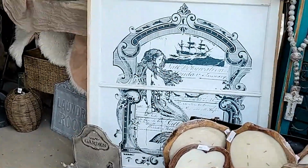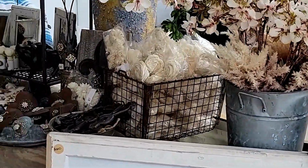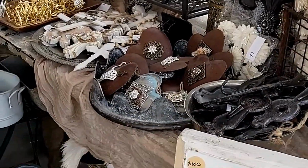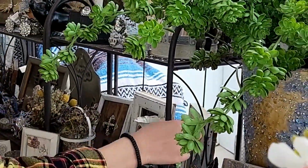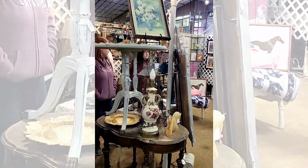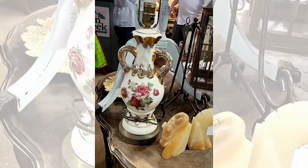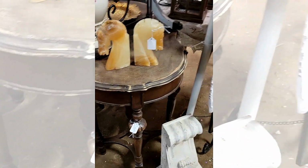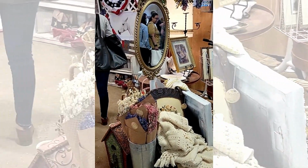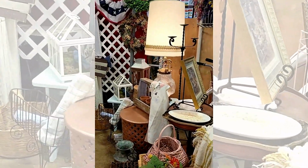They had so many cute things of vintage items, antiques, as well as handmade items, and all of the booths were just packed with some cute items, and we just love going to see all the different things that you can find, unique pieces, and we always end up picking up something for our home that we couldn't find anywhere else. So I really hope that you enjoy this footage, and I'll just let you watch.